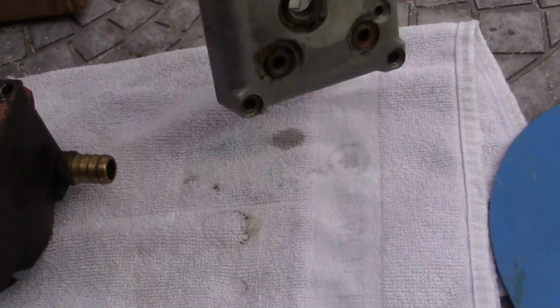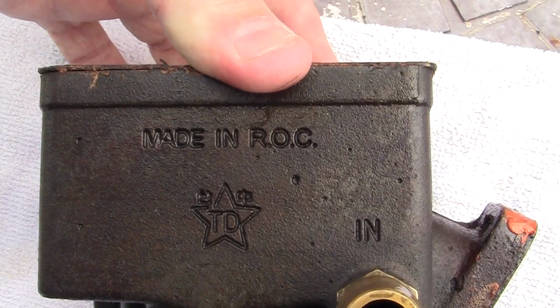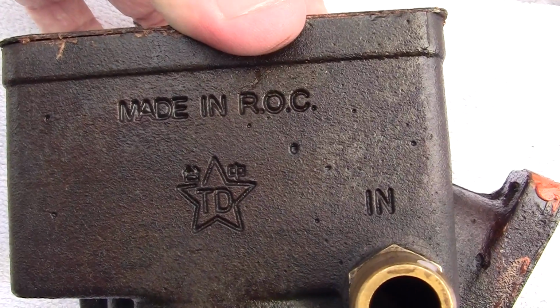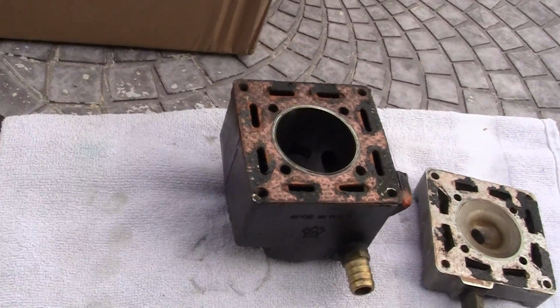No. Shit. Made in ROC, and that means Republic of Canada. Why they did it in English, I don't know. Canadians don't speak English. I don't know what the hell they speak.